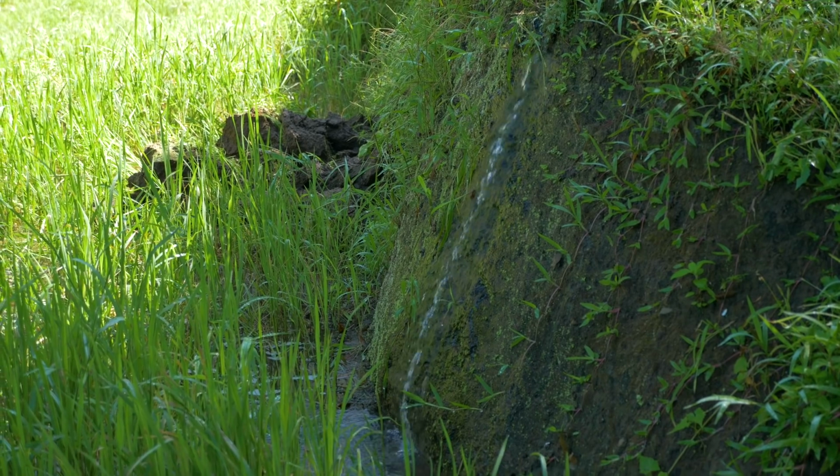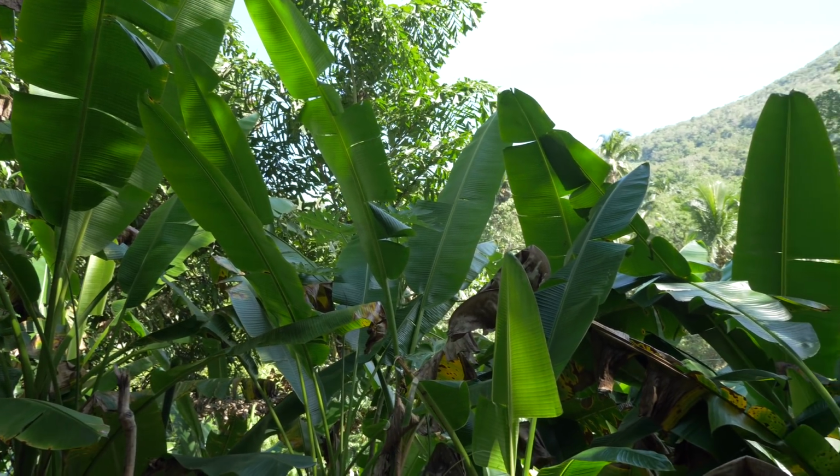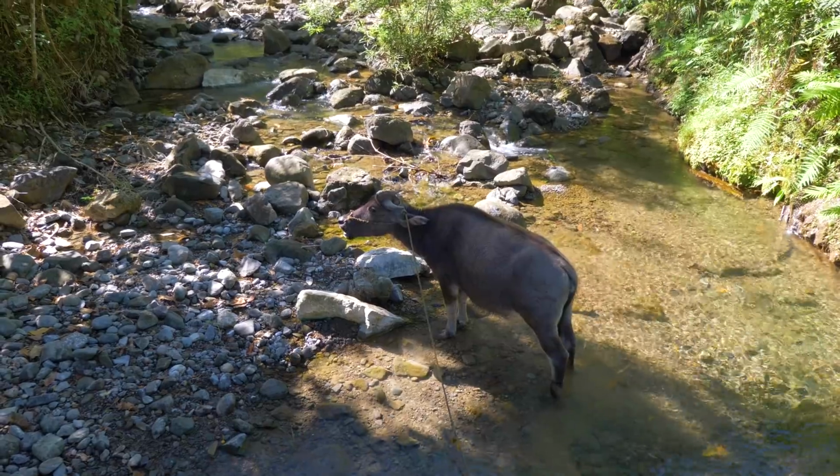The hike itself is already very beautiful, going through little paths in the jungle. And at the end of the trail, oh, it's even better!